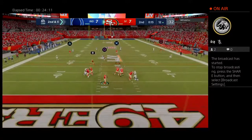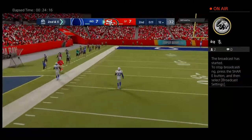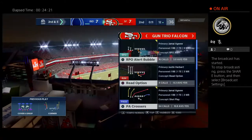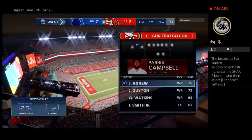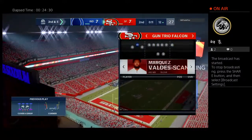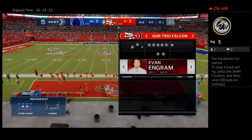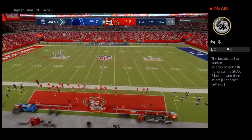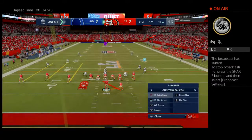Here's Herbert now on 2nd down. He's letting this one go for Fuller. And that is intercepted on the sideline. Wait, no. They'll say no. It was caught out of bounds. So this is just an incompletion here. They come up now 3rd and 5 following the incomplete pass.